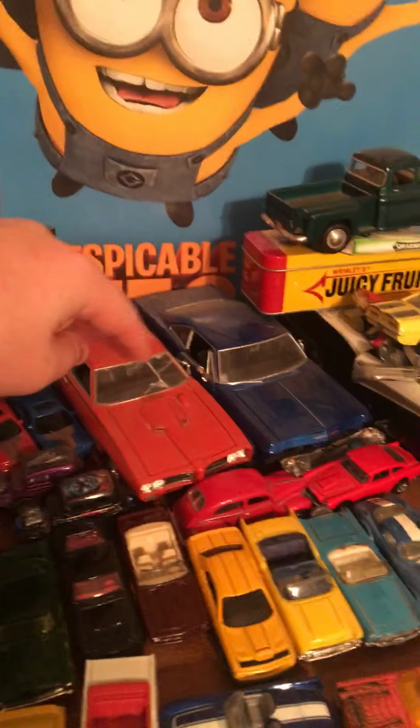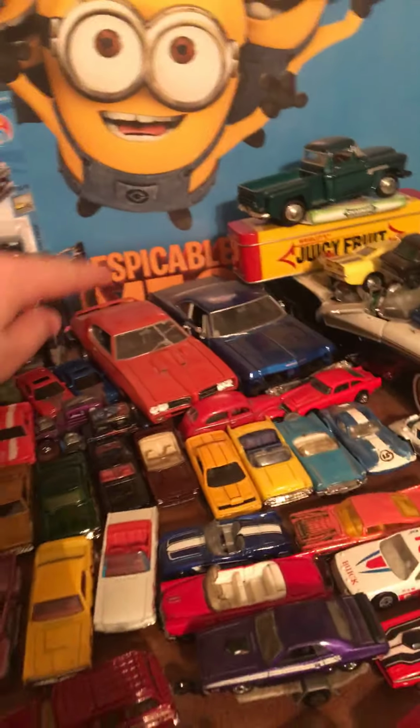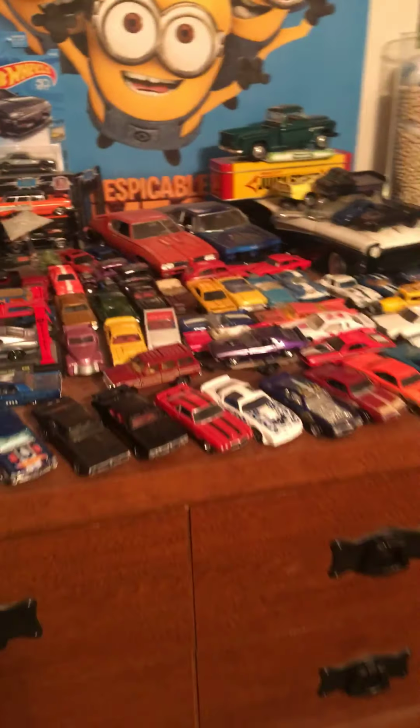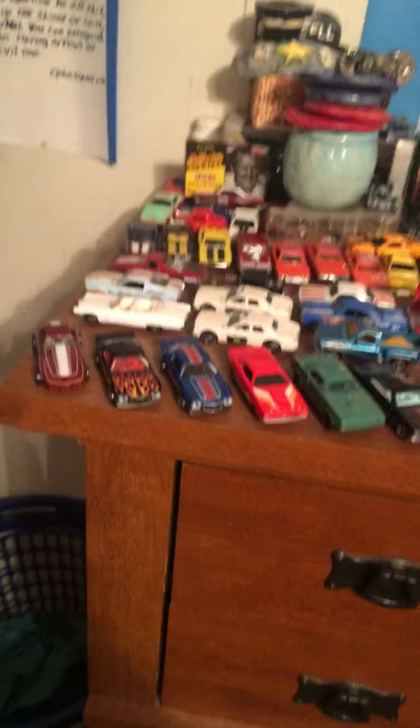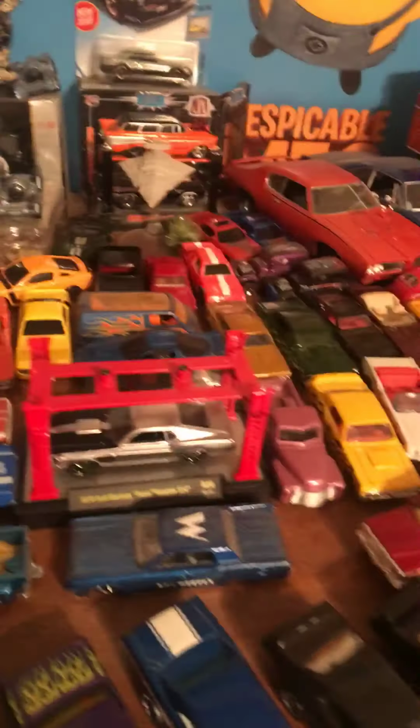Anyway, these two cars here were actually my first two cars that I started on my dresser. That's actually where I keep all my cars, the only spot where I can put them. But anyway, that's my first two cars I started collecting. And then after that, it just pretty much grew from there.